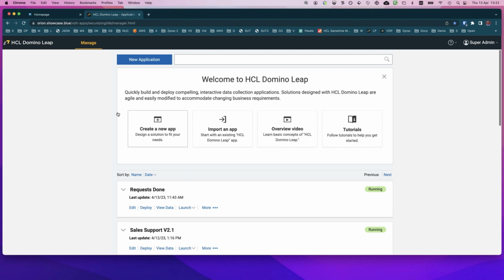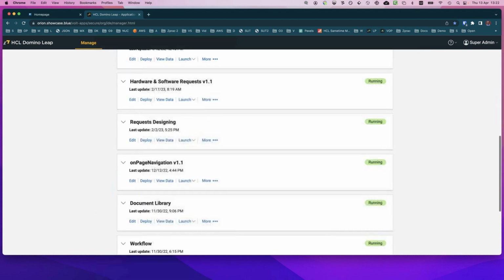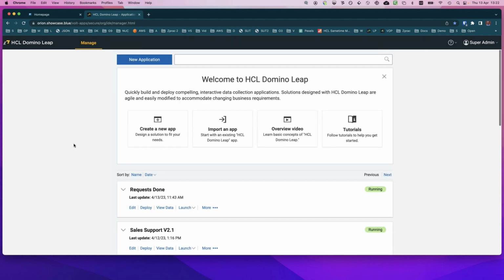Thank you. So this is Leap interface. When you start for the first time, this will be empty. In my case, it is filled with applications that I already deployed or I downloaded and deployed. You do not need to do everything yourself. You can download existing application and deploy.